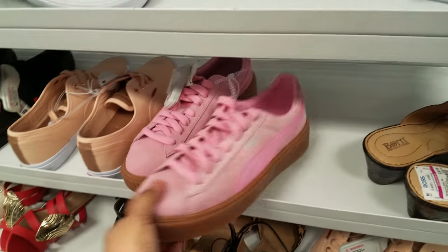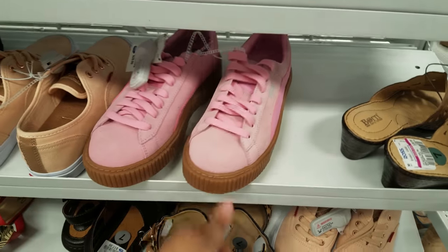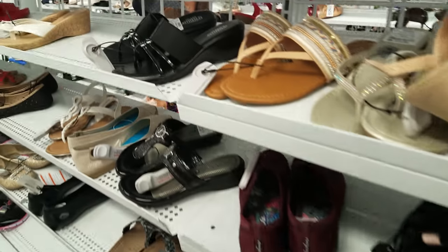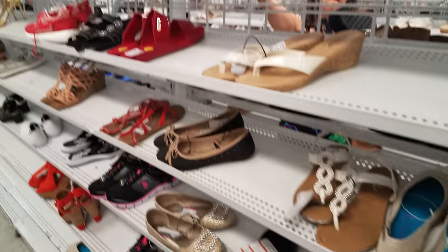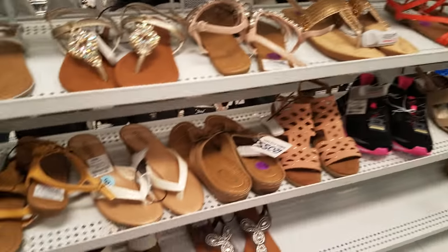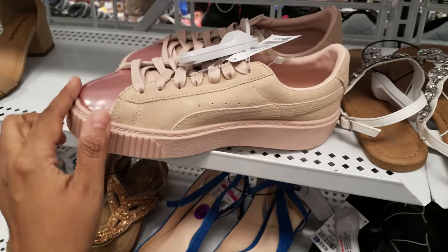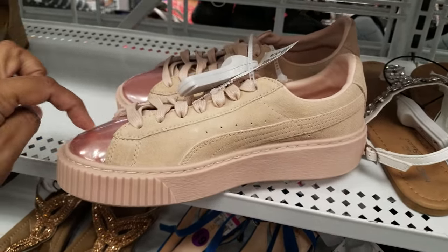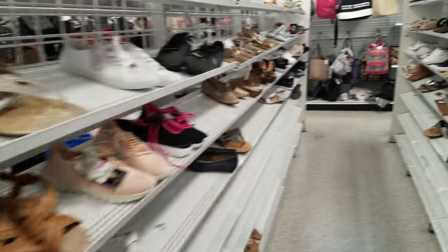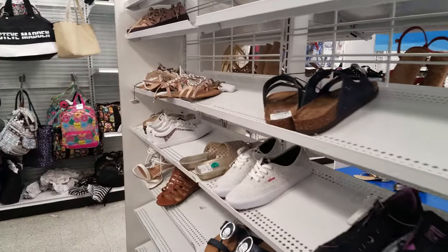Oh, wow. I like this a lot. This is not in my size. This is a size 7. I am no size 7. And I think the size 7 is pretty dry. Even on this side, this is a 6.5. Okay, we got more Puma. This is $25. The only thing I don't like is the tip. I don't like the tips on that when they do that. Wow, yeah. Oh, all this is pretty dry here.